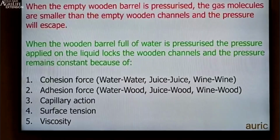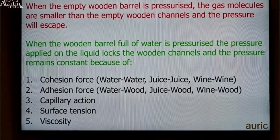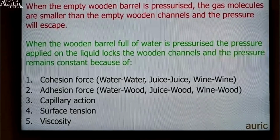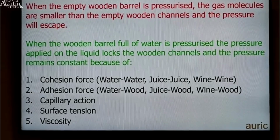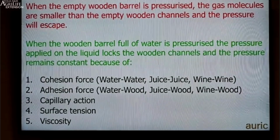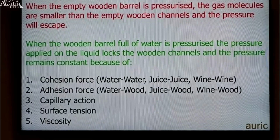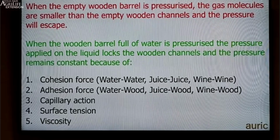And moving forward, to explain how it works, it's very simple. If you take our Infinity empty barrel, when the empty wooden barrel is pressurized, the gas molecules are smaller than the empty wooden channels and the pressure will escape. When the wooden barrel full of water is pressurized, the pressure applied on the liquid locks the wooden channels and the pressure remains constant because you have cohesion and adhesion forces, capillary action, surface tension, and viscosity. You will not find any research being done, but because we created this barrel already and tested it for 7 years, we came to this conclusion.